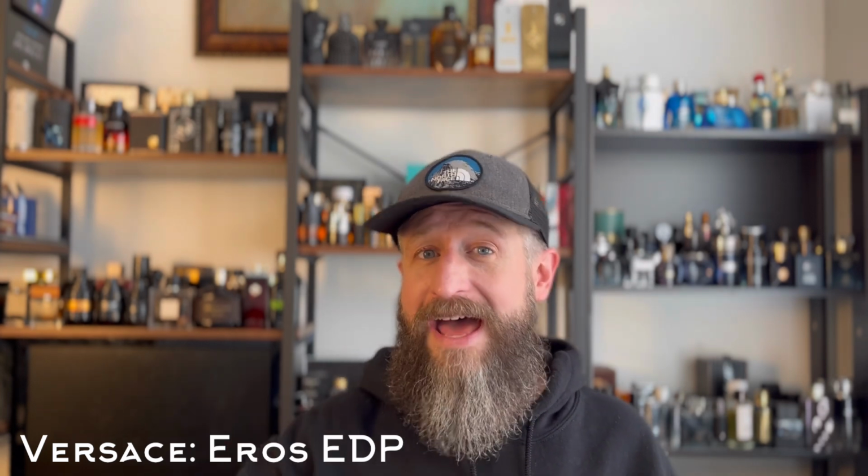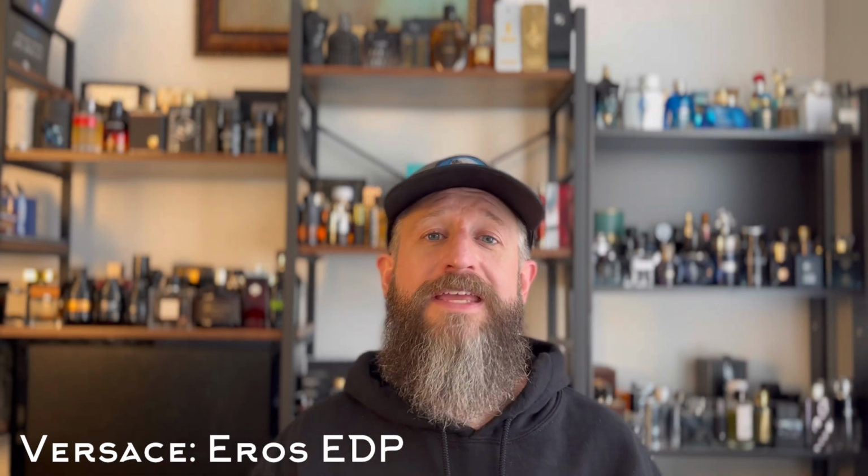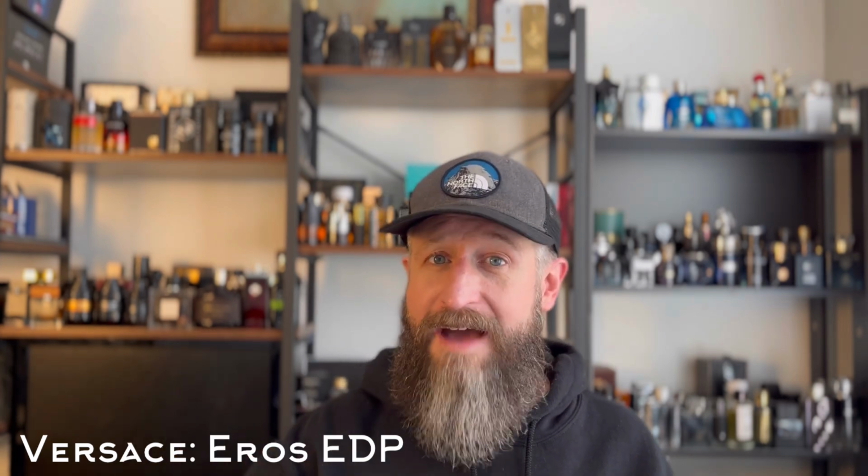The aromatics, especially lavender, are really at the forefront of the EDP, and my brain kind of locks into that lavender and those aromatics, and it really lessens the enjoyment of the fragrance for me. So I've ended up not loving the EDP as much as I thought.